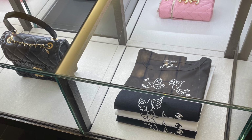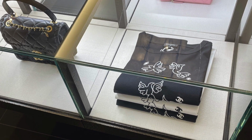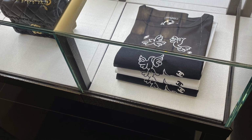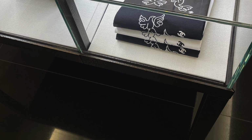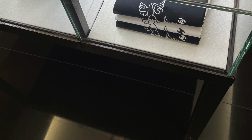And also these t-shirts with the doves. I didn't think to try these on. I was going to, but then I completely forgot about them, and then Toronto was all sold out. But you know, it's fine. They were a little bit on the thinner side and a bit cropped, but it would have been nice to pick up a small size in the white, but it's okay. Don't worry about it.